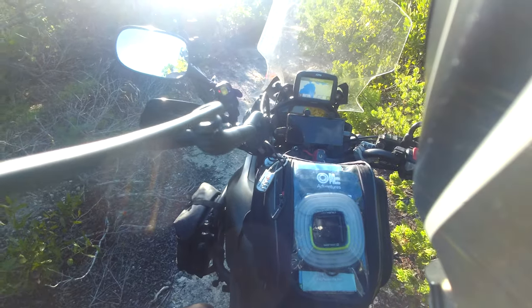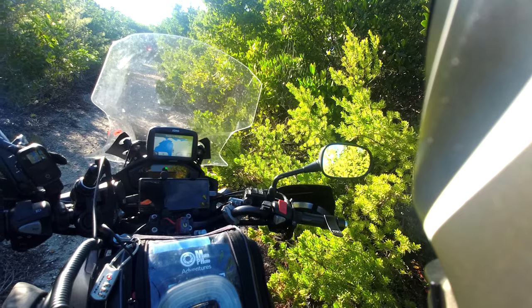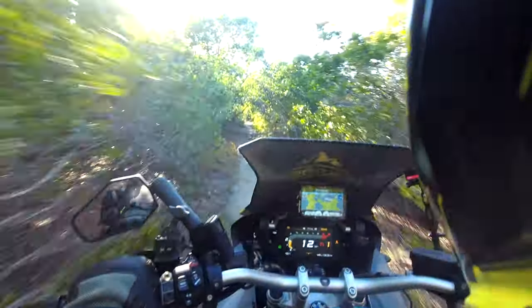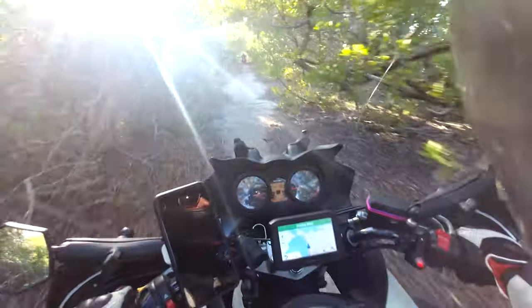I guess this is it. If this is the case, we've got a ways to go. I'm still seeing tracks, so this has got to be the way. We'll get out here and there's like 10 tents.